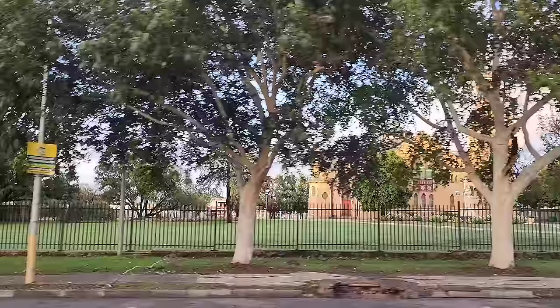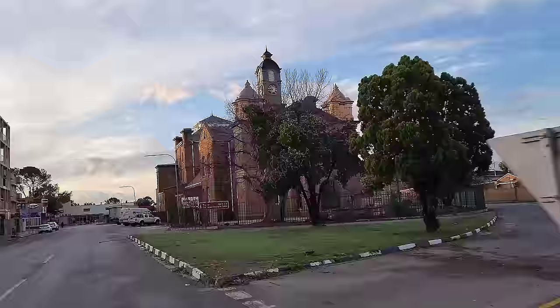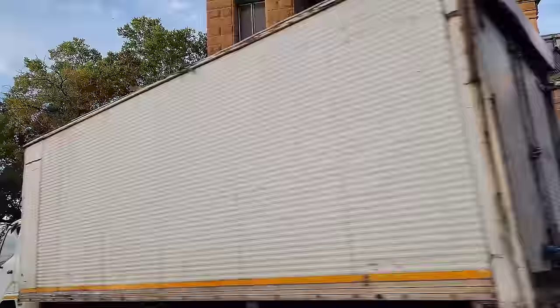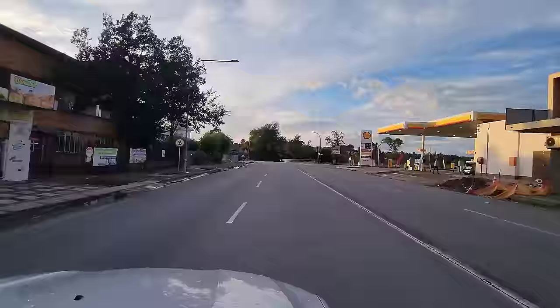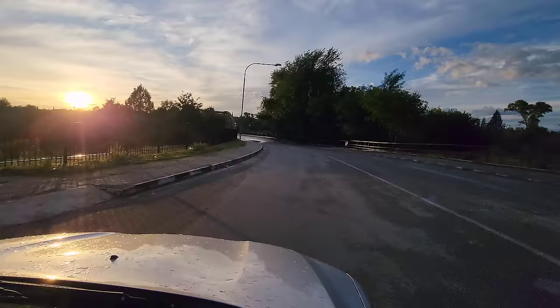Oh, goodness, no. What is here? I think this is the town hall. That's still standing. That's fantastic. Tourism Information Center. It must be. These stone buildings still look fantastic. Yeah, we're gonna go over the false river now. It's a pretty bridge. Cool.